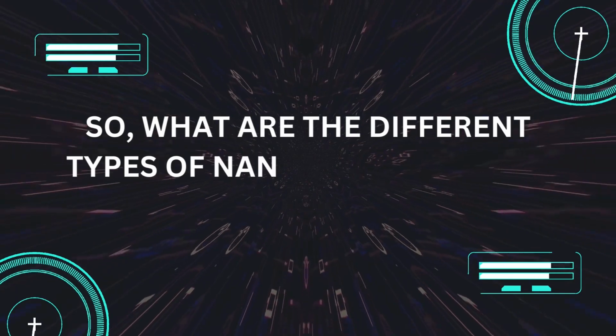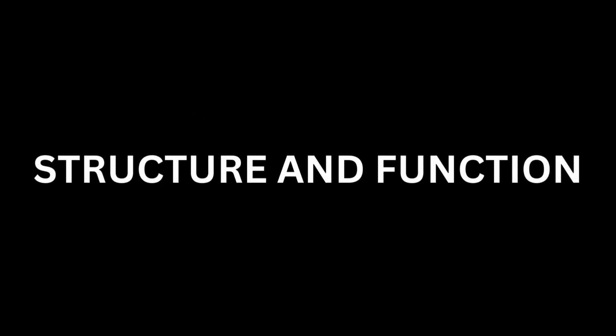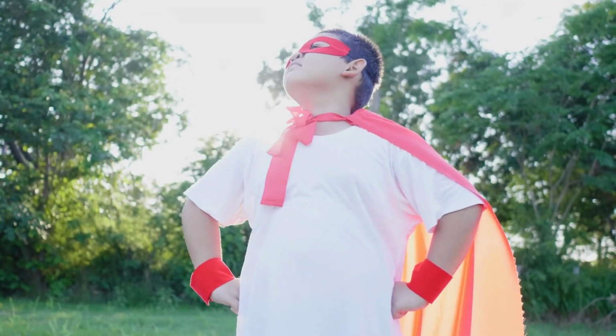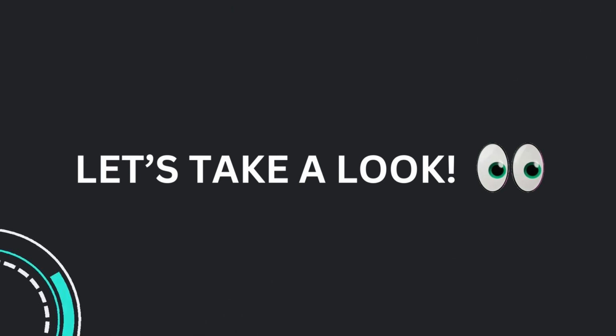So, what are the different types of nanoparticles that can be used to target cancer cells? The nanoparticles can be differentiated based on their unique structure and function. Think of them like superheroes, each with their own distinctive armor and superpower. Let's take a look at the Nanoparticle Superhero Squad.